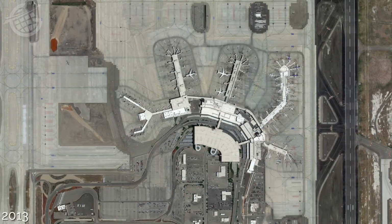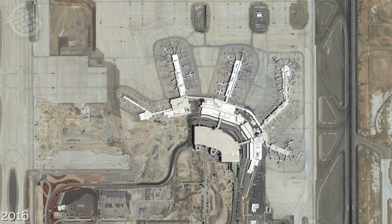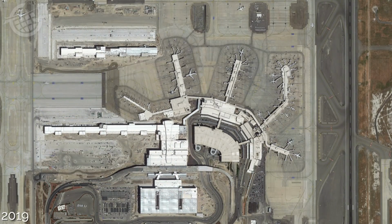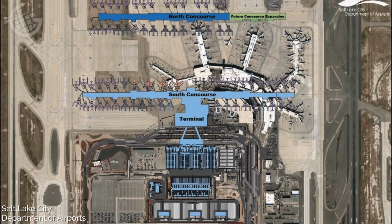In 2014, the airport redevelopment project began. By 2016, construction was clearly visible. The terminal was in place by 2018, and Concourse B was in position by 2019. Soon, all the old buildings will be torn down and the airport will have completed its transformation from finger piers to linear concourses, more like Denver, Atlanta, and others, albeit without a train here. This design is better in so many ways, but more about that in just a minute.